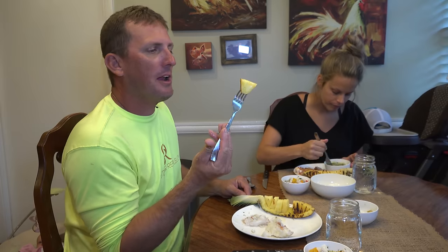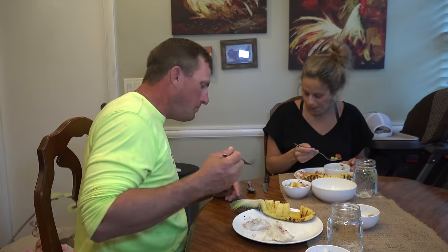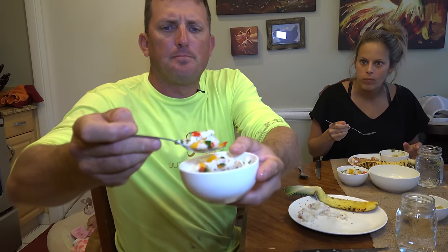And then. There's your pineapple. When you grill it, it just becomes even sweeter. This is really good. God bless you. God bless you. And then the ceviche. Look at that, y'all. Look at that.